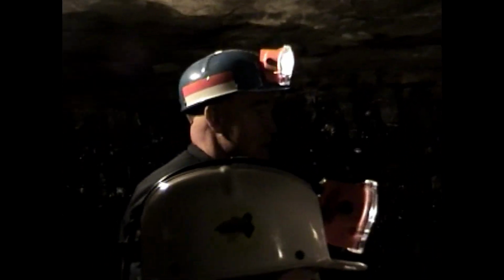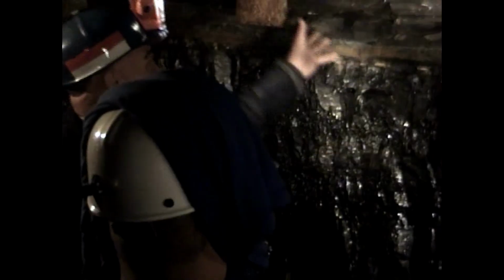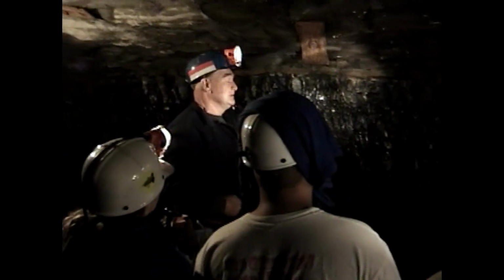Now, unfortunately, two of my friends are out there on that plaque you were looking at. There were three others that I knew. And how they died is, if you would, step back. This little gentleman right here, step back. Because what happened, they were in a situation just like you are. They had their backs turned to this area right here. It didn't have these roof bolts in it.